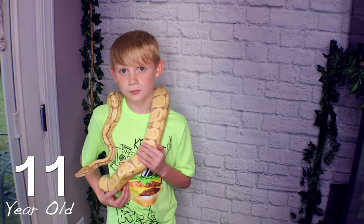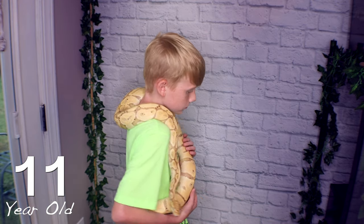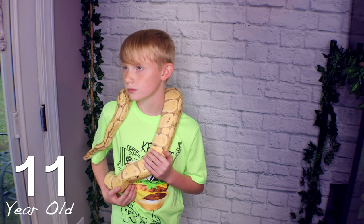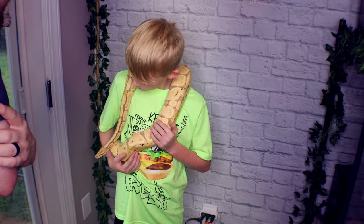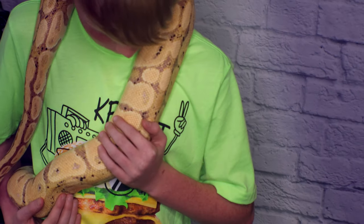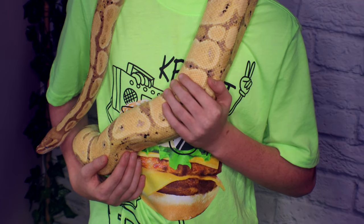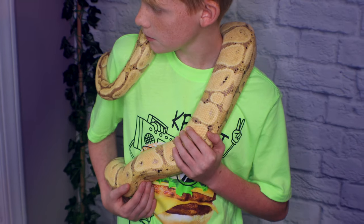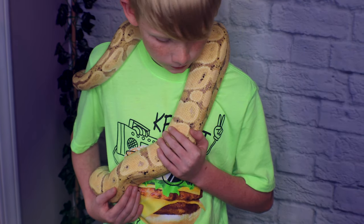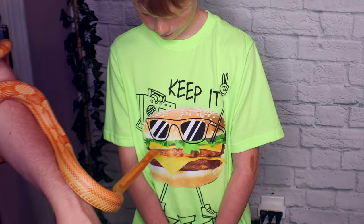This is Sterling. He's a banana ball python. He's 6 years old. So now we start getting into the older children, and with this, basically it's just going to be maturity level. At 11, he's going to basically be able to hold whatever he wants. With some of the more jumpy animals like crested gecko, he might need someone there to help him if the animal leaps up a wall. But for the most part, he can handle what he wants. He has his own pet snake, a corn snake, that he takes care of basically by himself. I will let him tell you more about his corn snake.